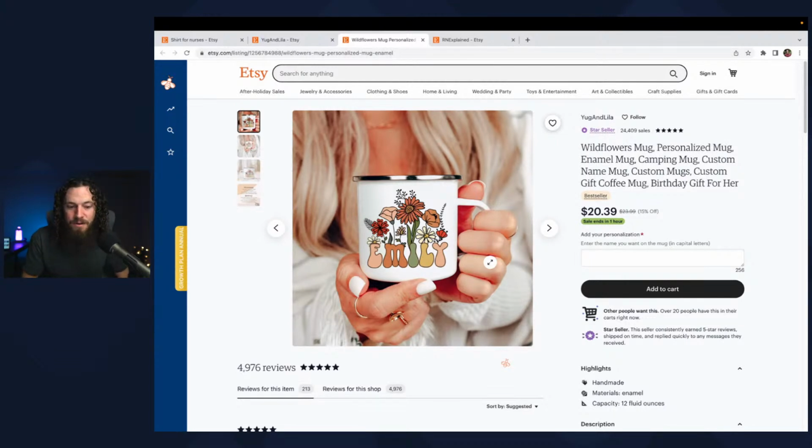You'd have to dig in deeper, but the shirt that I just showed you said nurse with the flowers, and that started to do really well for them. So they created this mug, or vice versa. So they doubled down on what was working. They added it to different products and they increased their sales that way. So that's another huge thing you need to do in your store, especially in this coming year.